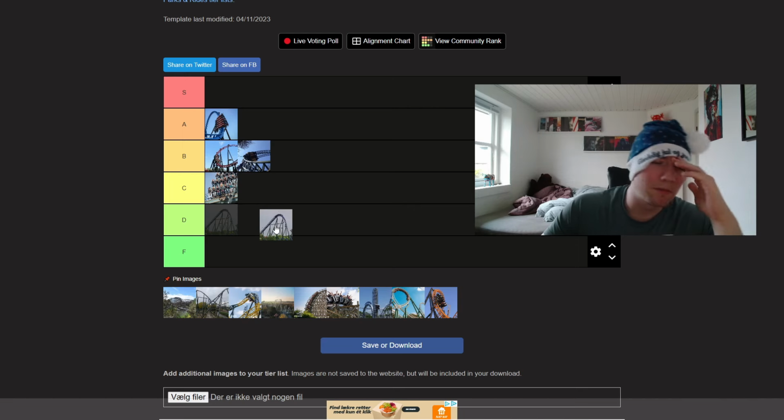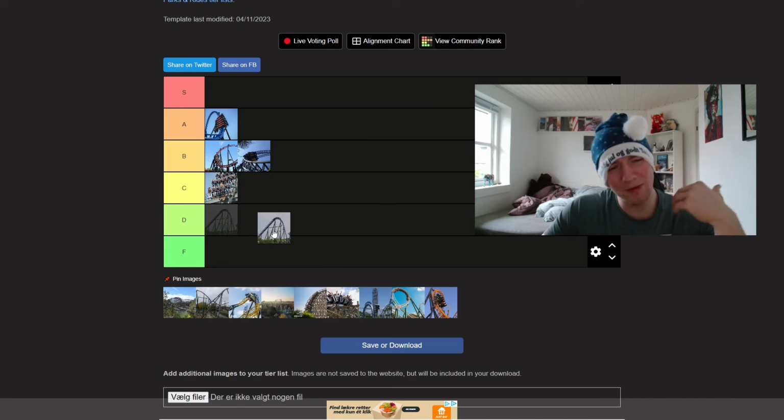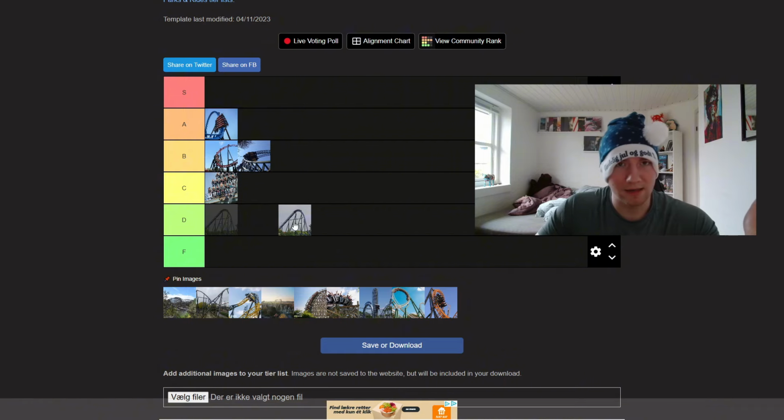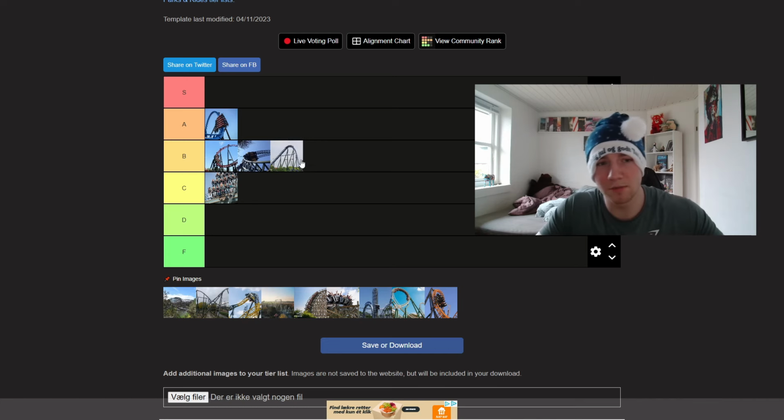The second camelback looks very awesome, but it had a bit of floater, and the rest of the layout is just way too drawn out. But the last airtime hills actually hit, they were great, but I had to place it here because I only got a back row ride, and that was quite disappointing in my opinion. Perhaps I should rewrite it. This coaster could go up in A tier, but for now I'll only leave it here behind Anubis. Yes, that might be highly controversial.